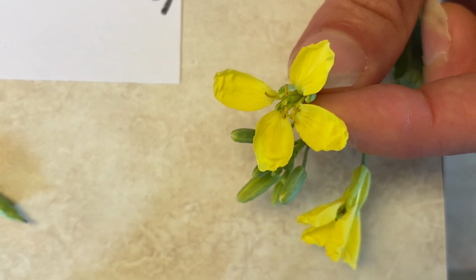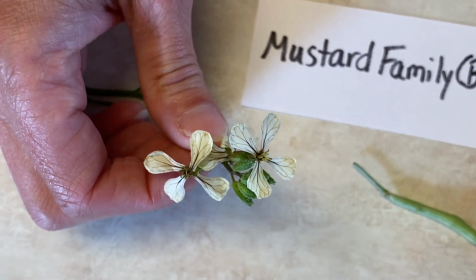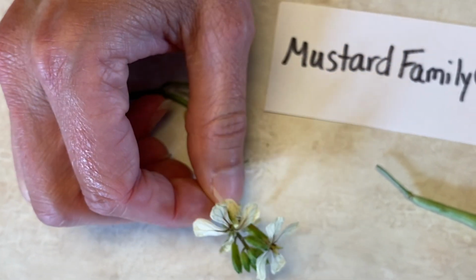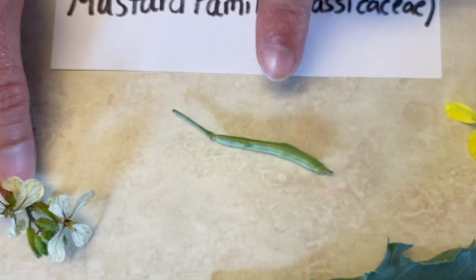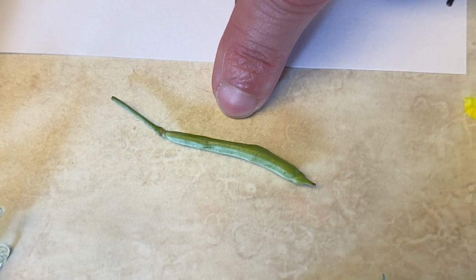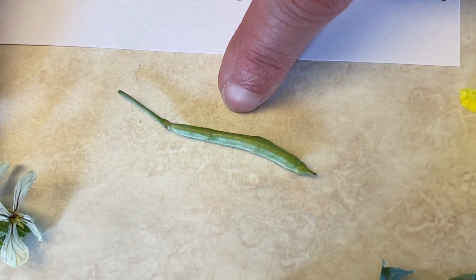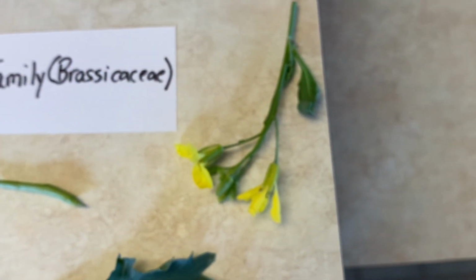What's another big feature of this family? Here they are from arugula. This is kale flower on the left that's nice and yellow, and on the right here's the arugula flowers of this family. And that is a reminder here, the mustard family has these amazing fruits here called siliques. Revisit that term if you will, if you've forgotten it from your fruits lab way back when. Siliques are a very common type of fruit. There's also silicles, but I don't have any of those handy.